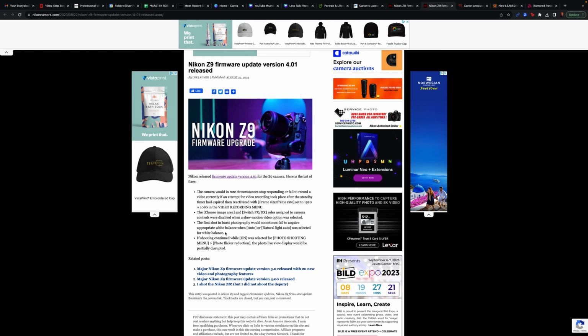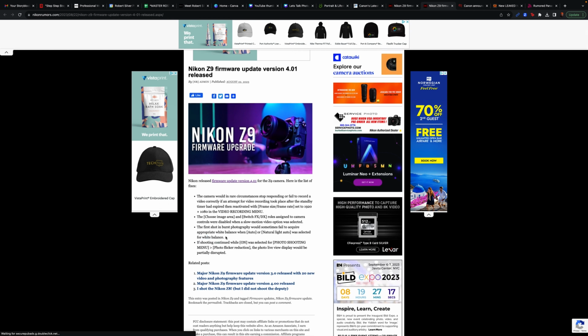Not totally unfixable, but if you're shooting JPEG and that ends up being the great shot, that can be a little bit of a pain in the butt. But if you're shooting raw, you know, you could fix it, but it's definitely an annoying hassle to deal with. I'm glad they addressed that.